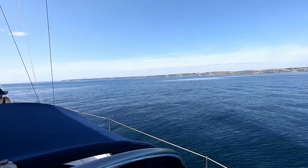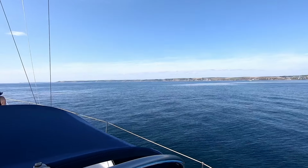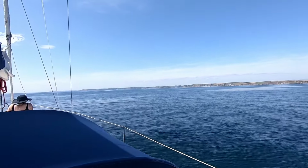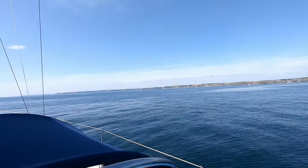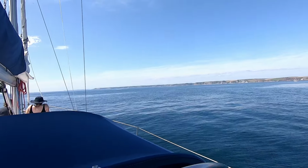We were kind of hoping that that would either come forward slightly and we could have carried on, but it doesn't look like it's going to move at all. Up in the Irish Sea, it's going to be about 30 knots, and that's too much for us. So we're not going through that.